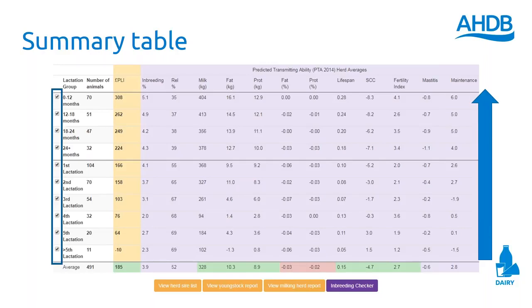We've also got some selection boxes on the side, and what this does is that alters the average at the bottom. So if you wanted to just look at your averages for your milking herd or your young stock, or a selection of lactations, then that's an option to do here as well. So just bringing your attention to a few buttons at the bottom of this table. We've got the young stock report there and the milking herd report. These are quite similar reports. They just differ in the milking herd showing a lactation number and young stock gives date of birth, but otherwise they're fairly similar. So for time's sake tonight, we'll just look at the young stock report as an example.